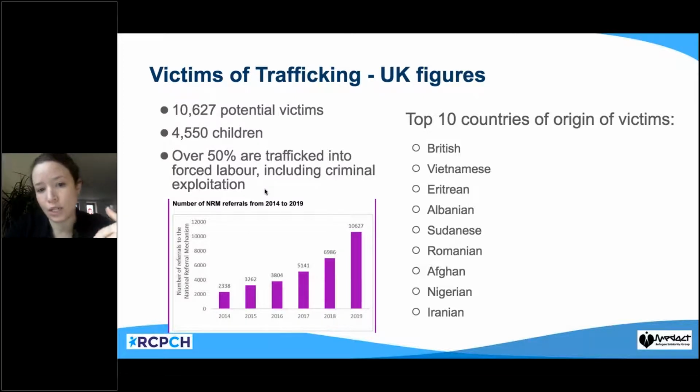There's growing recognition of this issue and a growing number of referrals to the trafficking national referral mechanism. I'm going to talk a little bit more about trafficking, the way that overlaps with NHS charging, and then I've got some tips at the end, very briefly, about things you can do if you're worried that somebody might be a victim of trafficking. So I'm going to come back to this.